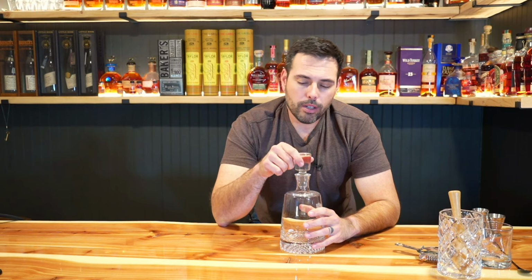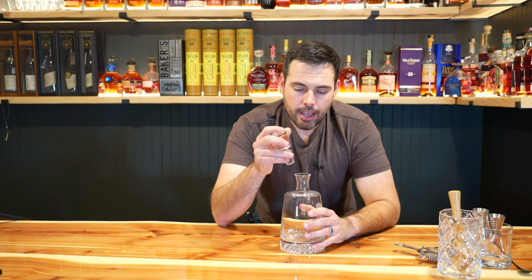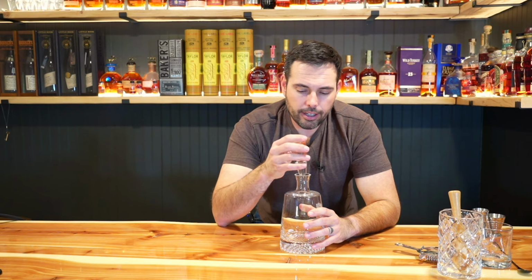One thing I want to recommend, see how this is just pure glass? Make sure that it has a rubber stopper on here, because that glass is not airtight and a lot of air will get in there and kind of age it quicker in a decanter. So if you can find something like this and find a topper that has a rubber sealant on it, that's the way to go.